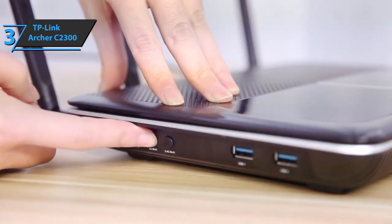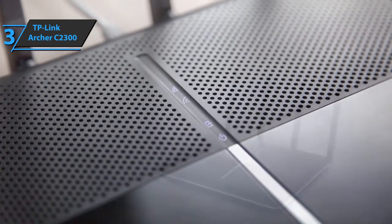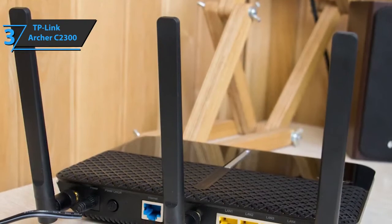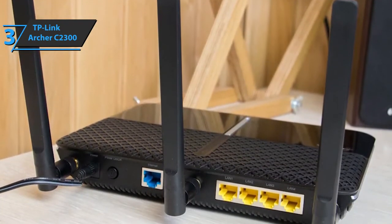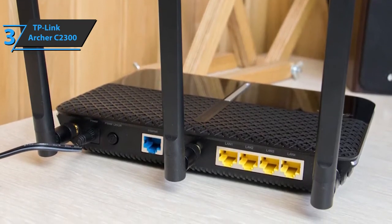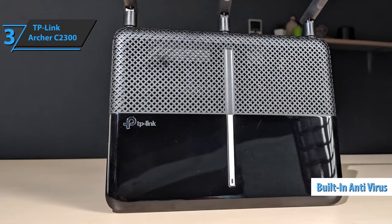The router has a useful smart connection function which combines two access points, 2.4 GHz and 5 GHz, into a virtual one, so the user can see only one network identifier, and the router itself connects client devices from a specific network. Additionally, the TP-Link Archer C2300 comes with built-in antivirus, parental control, and VPN.